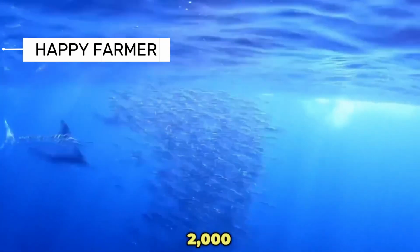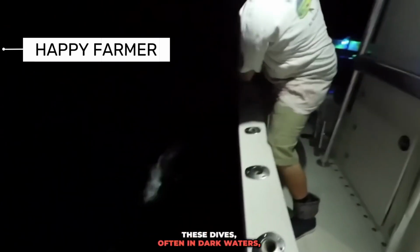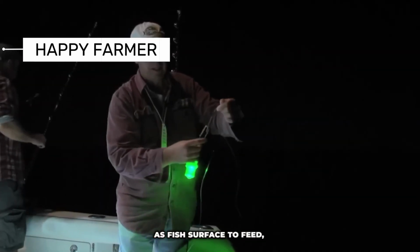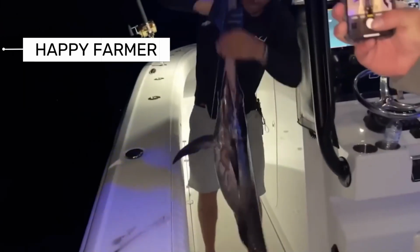Swordfish can dive up to 2,000 meters deep in search of prey. These dives, often in dark waters, led to a unique night fishing strategy. As fish surface to feed, anglers use long lines with glowing lures to attract swordfish in the dark.